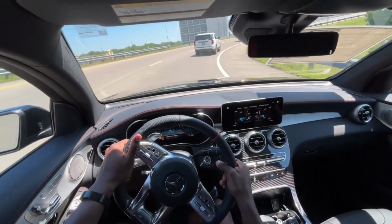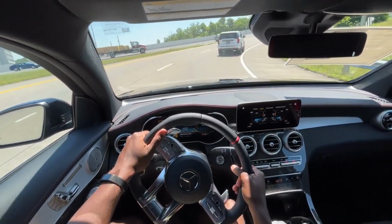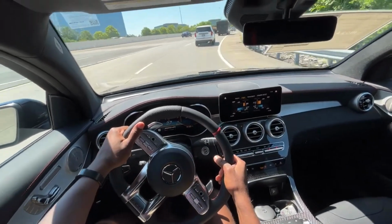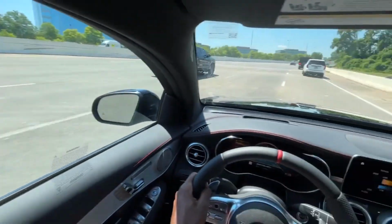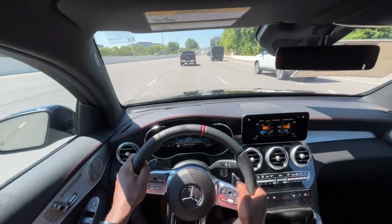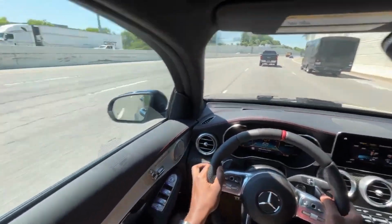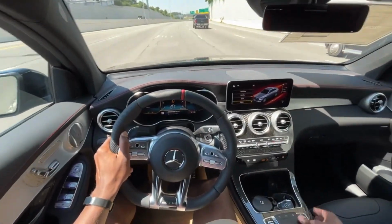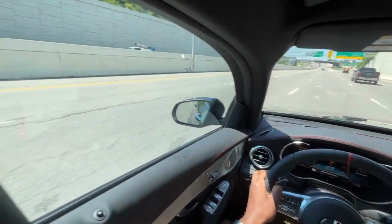But again, even in the sport mode or sport plus mode, pretty quiet in the actual cabin. You can hear the exhaust, but just great sound acoustics in here. And very quick. But let's put it into the comfort mode now for the rest of the drive.